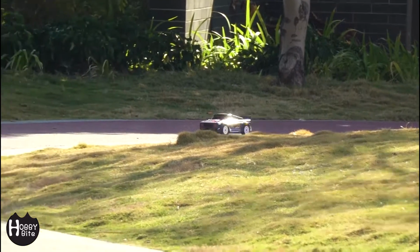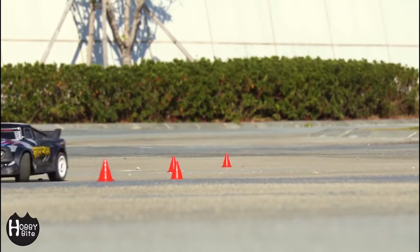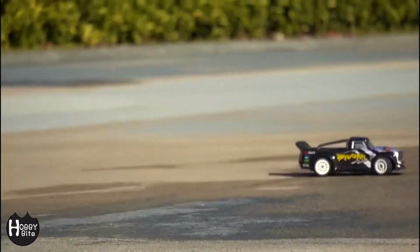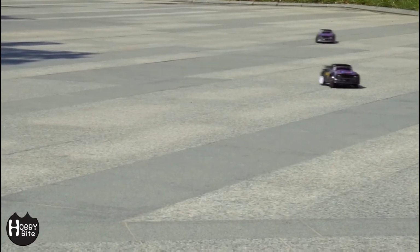This RC truck is the most expensive in today's video at just under $100, but that's still relatively inexpensive, so it makes the list. It's also the biggest one at a 1:16 scale. Alright, let me see you drift. There you go.